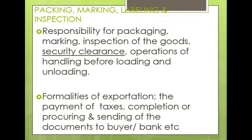What will we be looking at when we say packing, marking, labeling, and inspection? We'll be looking at the responsibility for packaging, marking, inspection of goods, security clearance, operations in handling before loading, and then unloading. It will also include formalities of exportation, the payment of taxes, completion of procuring and sending of documents to the buyer or their banks.